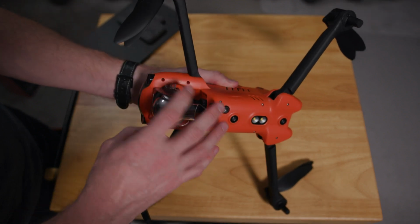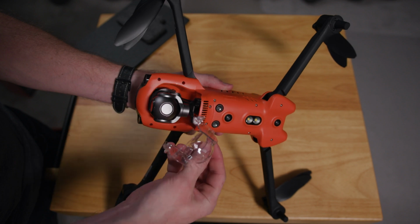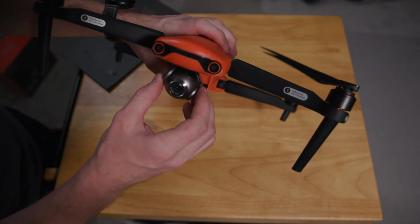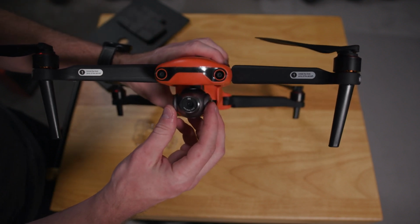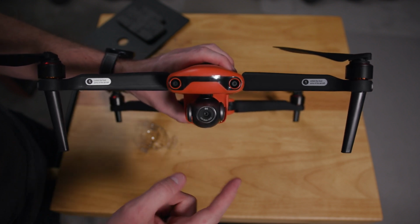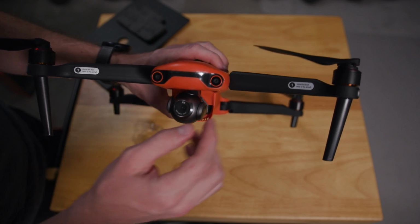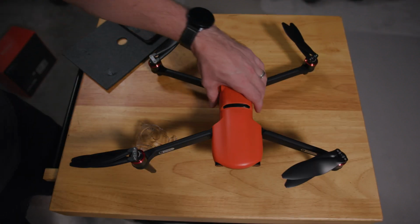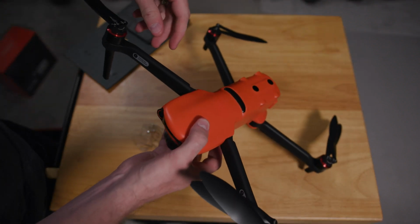So we've got the gimbal clip there. We've got the lens or the camera. Now the Evo 2 has a 1.8 f-stop at the minimum. The Evo 2 Pro is 2.8, so that's another thing to keep in mind too. This can get much lower on the f-stop compared to the Evo 2 Pro, its big brother. Now I have to say this thing is pretty sweet.